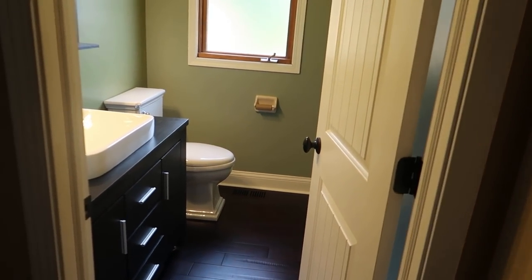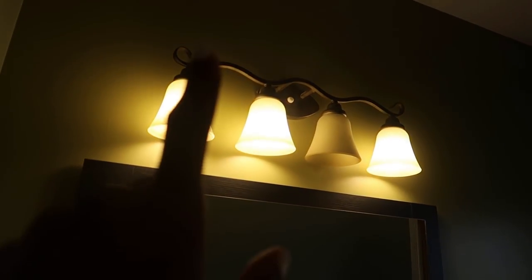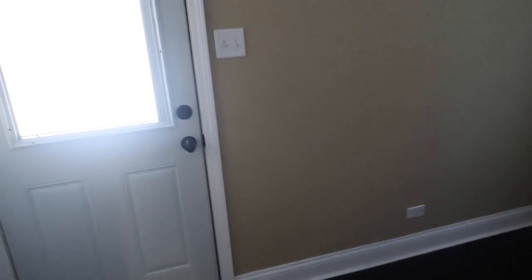There's a half bath here, which was already renovated, so we are gonna leave it. The only thing I'm gonna change in here is this light. To me, it doesn't go with the style of the bathroom, so we're taking that out, but everything else is fine.